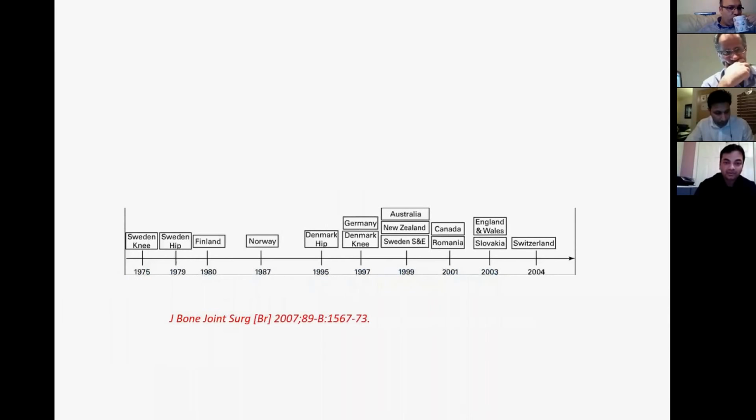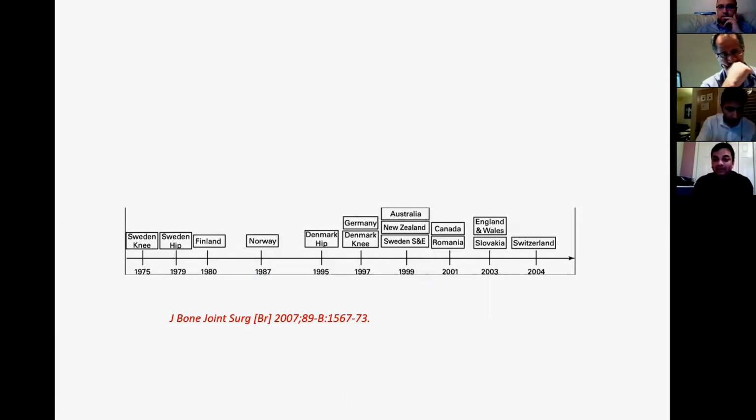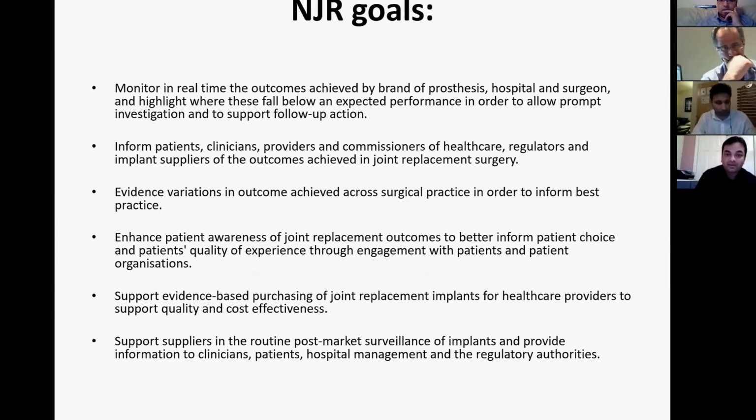And this is a timeline of various registers which have come up. So the oldest is the Swedish knee registry, goes all the way to 1975. And then the hip registry from Sweden and the England and Wales registry. Although it says 2003, it was started as a steering group in 2002, but they started collecting data only in 2003.